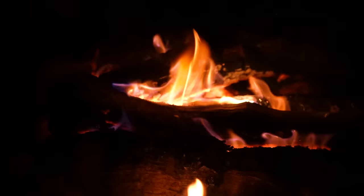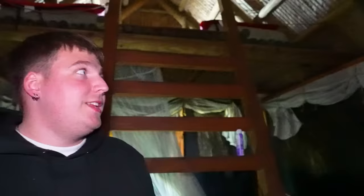I gotta say, I haven't seen any bugs in here yet, which has been encouraging. Only that spider that was outside the net. So from what I can tell, it's doing its job. Honestly, I'm gonna have to just close my eyes and not look at the ceiling, because if I do, I'm gonna start freaking out.